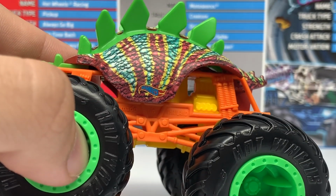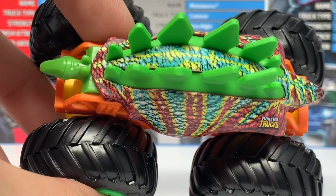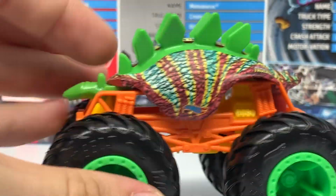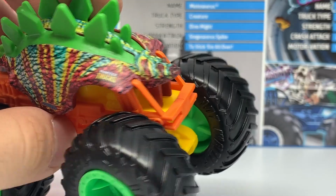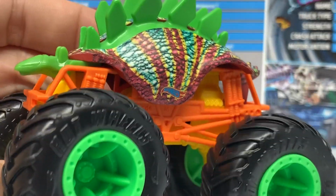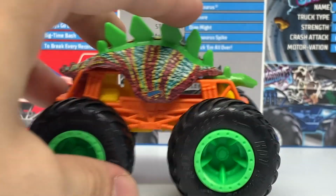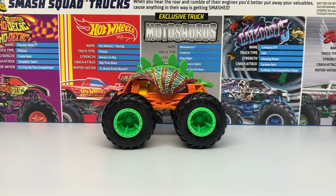It's the first Motosaurus with a matte clear coat. And it has green for the insert, which includes these rubbery spines, the head here, and you can see the color. Yellow chassis, orange roll cage, and green rims for the Motosaurus. So that's the third Motosaurus before this brand new 5-pack one.